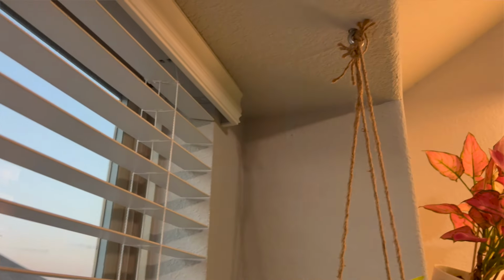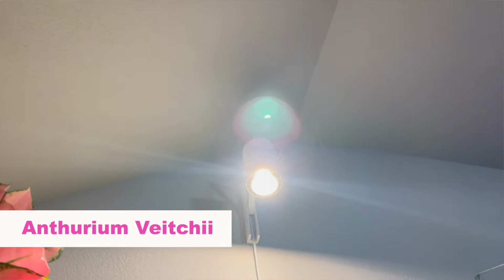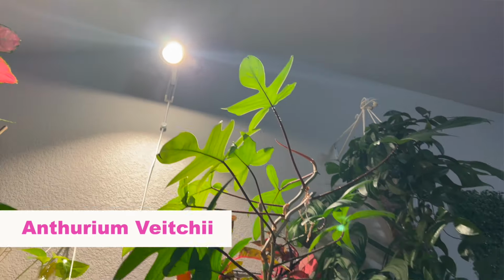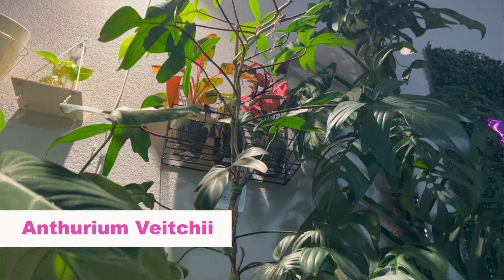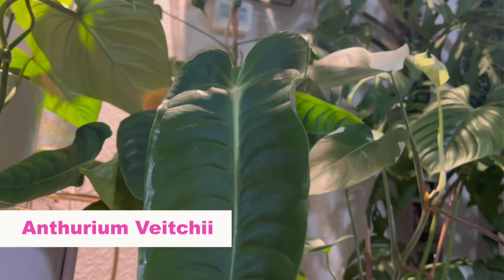The next one, number 3, will be my Anthurium VEITCHII. At first, whenever I was thinking about doing this, I was like, no, Janae, don't do that. I know that Anthuriums aren't necessarily as easy for everyone. But as I mentioned in the beginning of the video, these are just my personal easy plants.